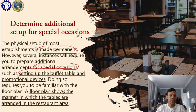So the floor plan shows the manner in which the tables are arranged in the restaurant's area. There's a picture, like a bird's eye view of the restaurant: the tables, the chairs, how many tables, how many chairs, and what the arrangement of the tables, chairs, or furniture is. So we need to be familiar with this floor plan that we are working with.